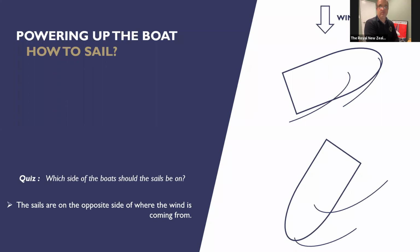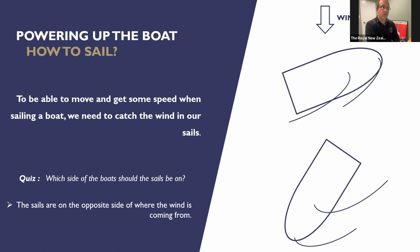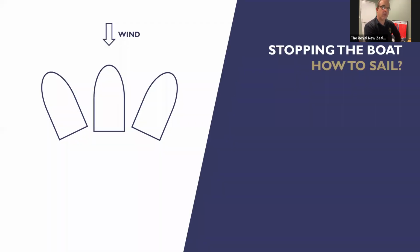Both the head sail and the mainsail. If we're going straight downwind, there are opportunities to have one sail one side, one sail the other. But for now, let's just think of it as if the wind's on the left, then the sails are going to be on the right hand side, and the wind is simply going to blow the sails to that side of the boat. And if we position them in the correct place, we're going to be going quite fast. In the next section, we'll get into that.